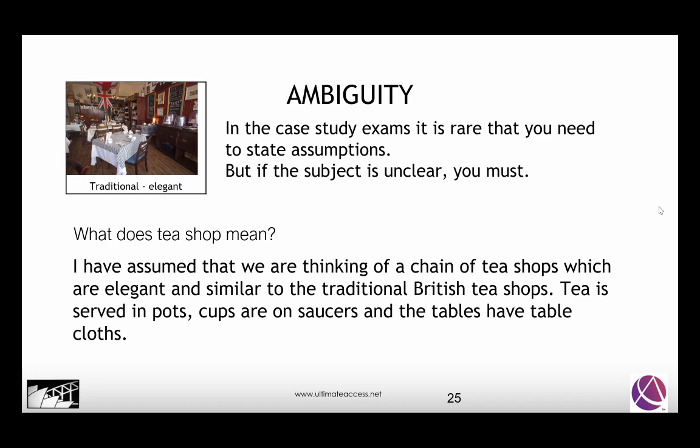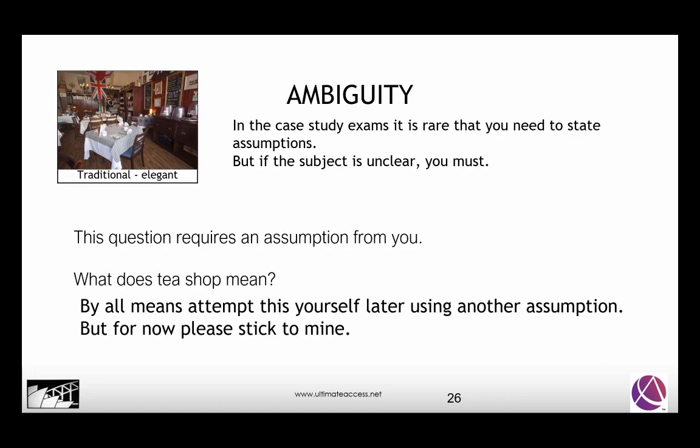And in my case, I've assumed that we're thinking of a chain of tea shops which are elegant and similar to the traditional British tea shop. Tea is served in pots, cups are on saucers, and tables have tablecloths. And instantly I think I've given an image of what I think they mean when they say tea shops. By all means, you can attempt this yourself later, and you can use your own assumptions. But for now, please stick to mine.